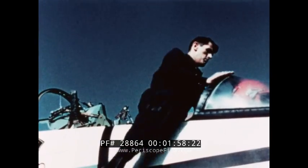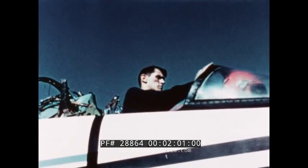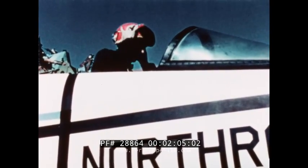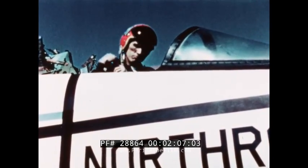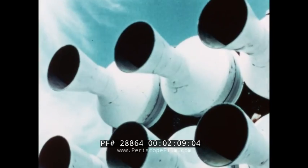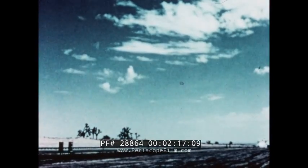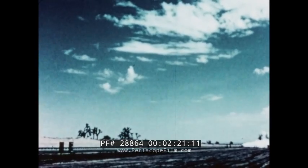The first test was on April 1, 1958. The purpose of this sled run was to confirm the parachute operation and seat separation systems. The sled was propelled at a planned velocity of 300 miles per hour to simulate flight speed conditions.